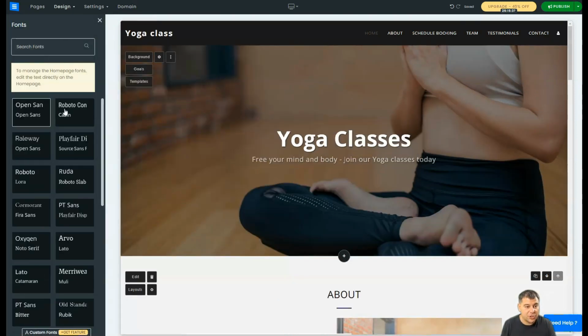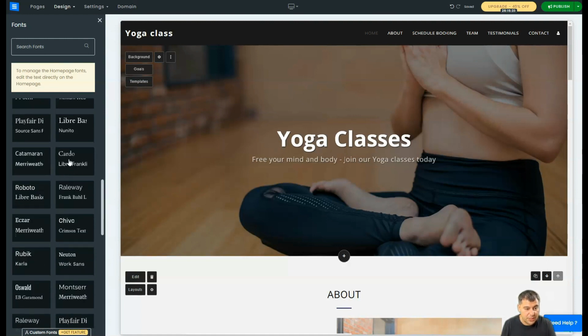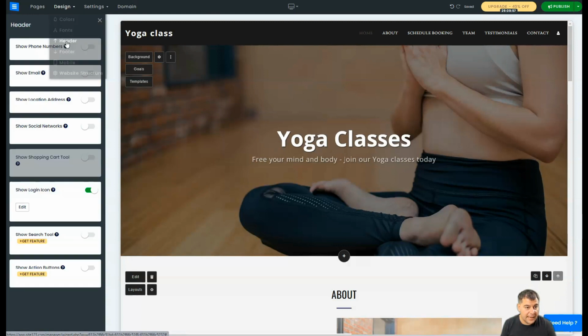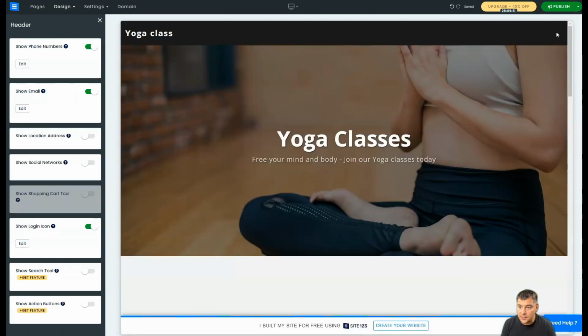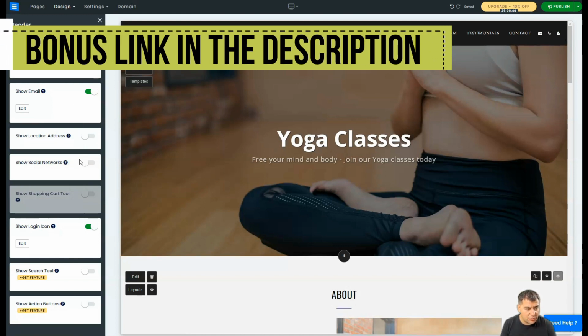Fonts. Here you can change fonts all over the website. For example, I need these fonts here, and they're changed. Or to this one. So fonts, header. You can show phone numbers in the header. You can show email. And here you go. Those icons here, they're clickable. So you can edit all the things here as you want.